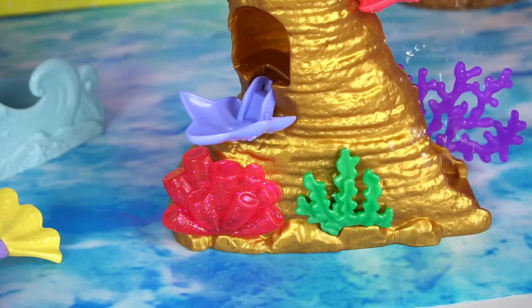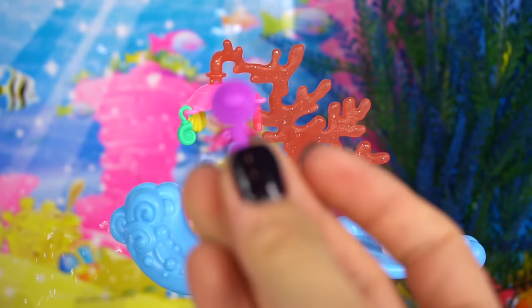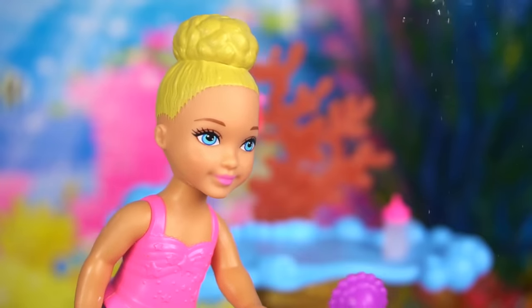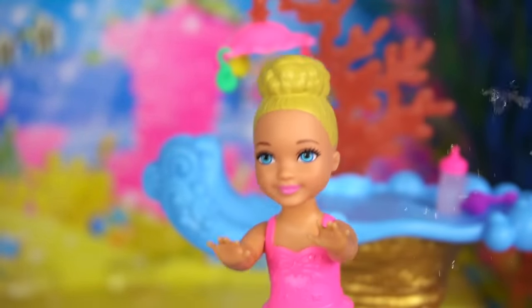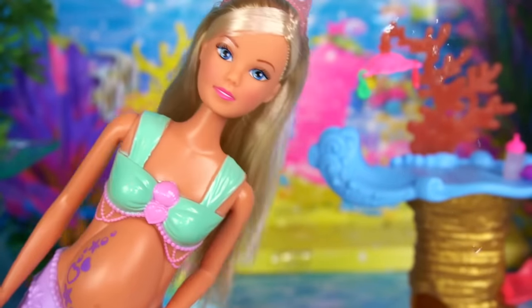That's really cool. A tiny baby bottle. A tiny baby rattle. This rattle is fun. I'm sure baby sister's going to love it. Shake, shake, shake, shake, shake. I also got this really fun ball. It's so much fun. Cora, sweetheart, please be careful. We don't want to break the baby stuff.